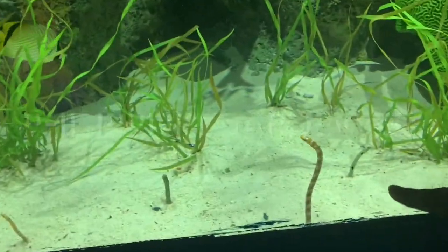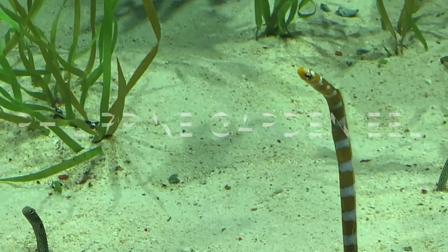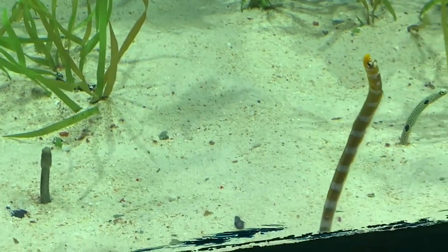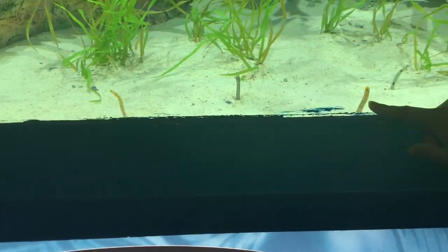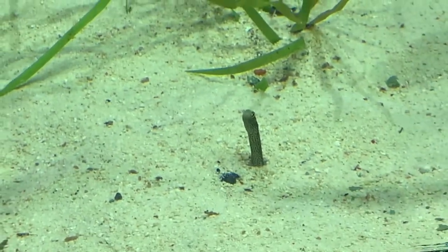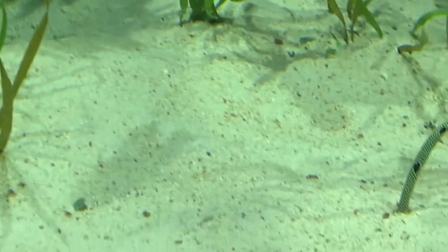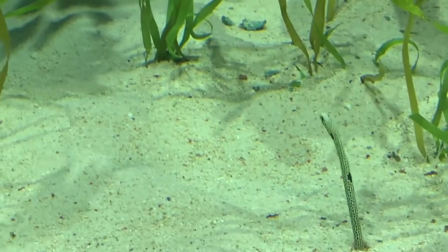Oh. What is that? Philippine. What is that? It's part of the garden view. Oh, there you go. Oh my goodness. I'm trying to wait till one goes in. Oh, he's coming out.